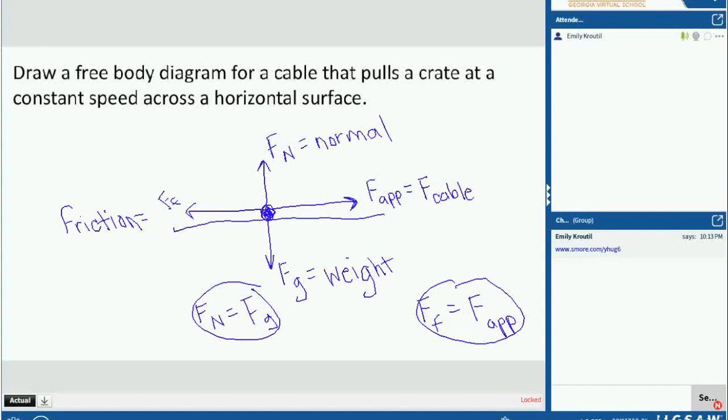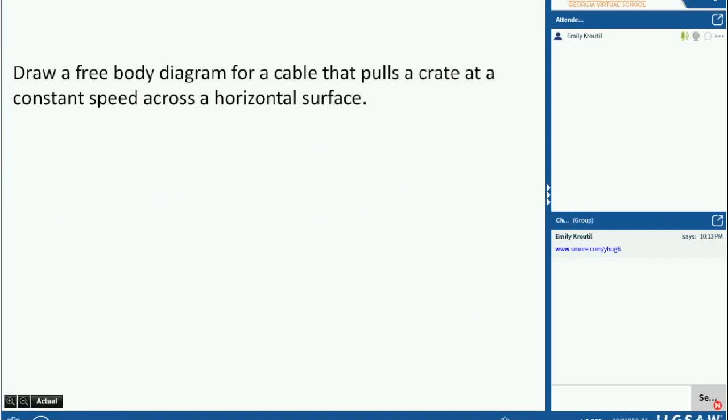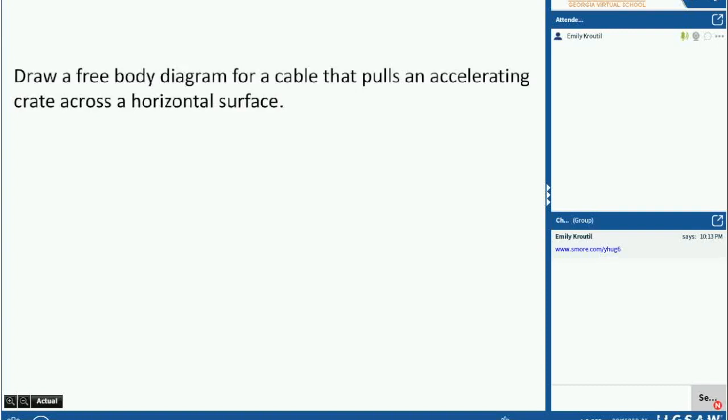Because a lot of times I'm not going to take a ruler out and measure 3 inches here and 3 inches here or whatever. I'll just write this and draw them approximately the same size, and then whoever's reading it knows that I meant for them to be the same. Okay, so now this one's kind of the same, right? Except our cable is accelerating, or our crate is accelerating, sorry.